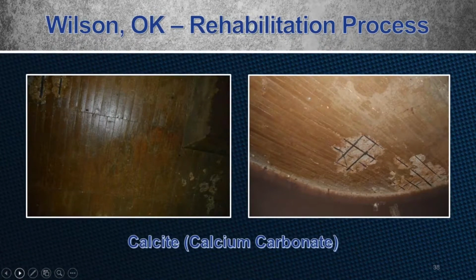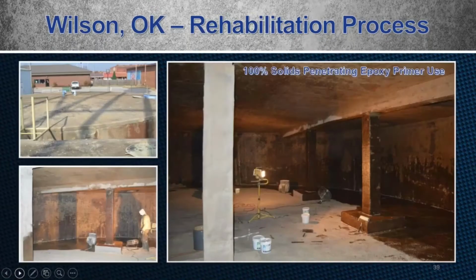Another challenge was the extreme cold weather during the project start, with temperatures fluctuating between 20 and 50 degrees Fahrenheit when this project was going to be done. The chosen lining system needed the ability to be both applied and cured in these cold temperature ranges. The applicator repaired the surface by abrasive blasting to remove the calcite buildup and the deteriorated concrete.